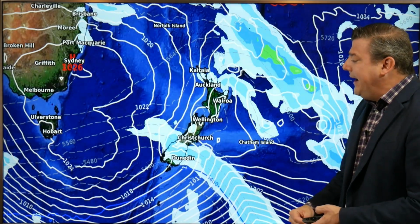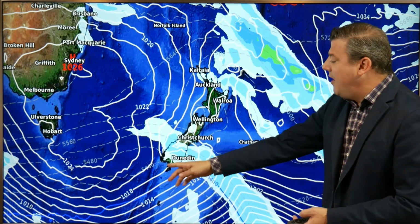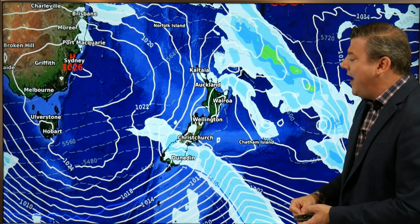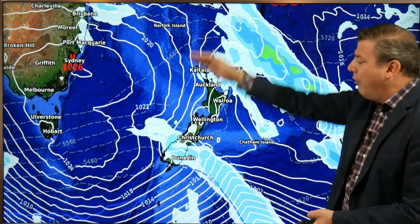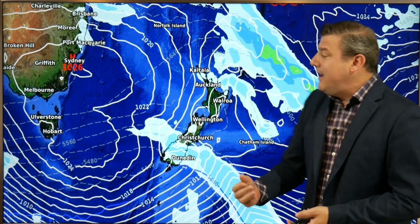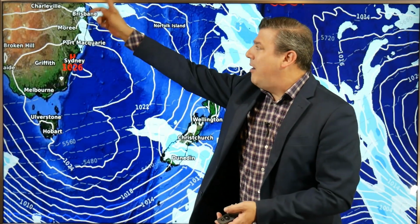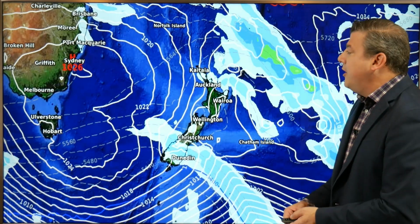So Good Friday sees a cold front moving into the South Island. About lunchtime it moves further in towards Otago and South Canterbury, and in the north a couple of showers clearing away to the north. This is all a southerly flow, so Good Friday's a little windy in some areas, and the showers, they're mostly isolated and north of Brisbane as we go through Good Friday.